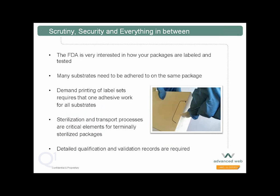The FDA, as we all know, is very interested in your labeling processes and systems and is especially curious if there's an issue. Some of the challenges are listed in the slide above. The typical package has a wide variety of substrates that the label needs to adhere to. Tyvek lidding or pouches, PET trays, nylon film, SBS cartons with various coatings that make the marketing people happy, papers, forms, corrugated, and a handful of other materials.